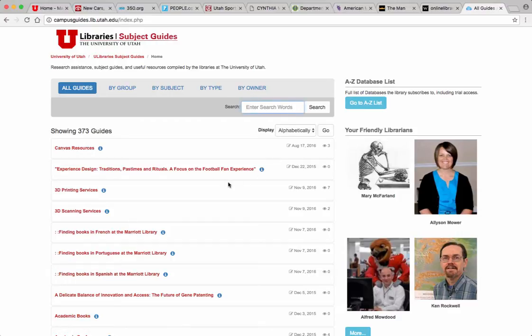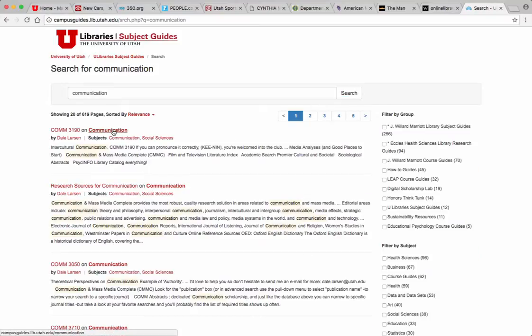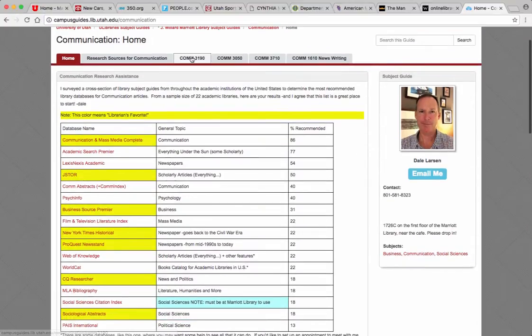The cool thing you can do, though, is, so for example, if I wanted to find the communication librarian, if you find a particular guide or subject that works well with you, the name of the librarian and a photo will be there, so you can track them down. When you're in the communication guide, I have some specific class guides that I've used in teaching opportunities, but these are my favorite databases in yellow.